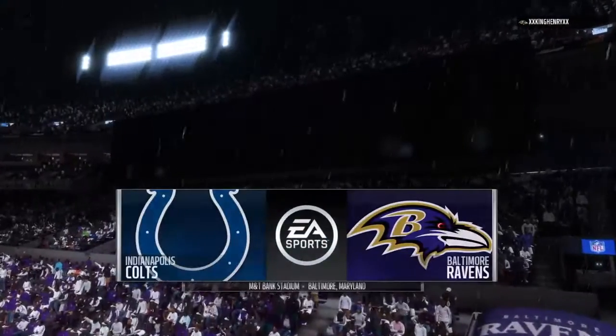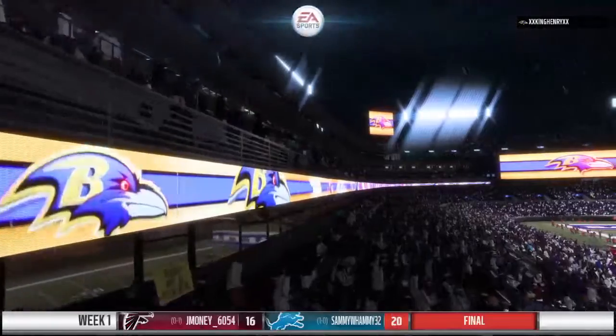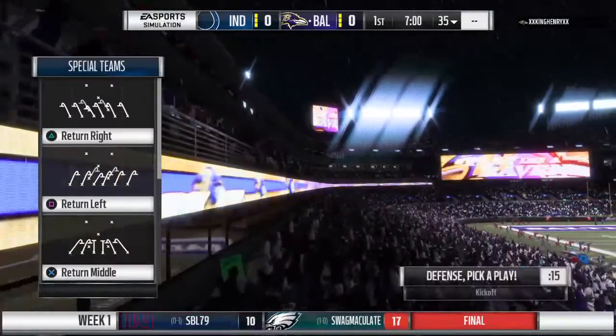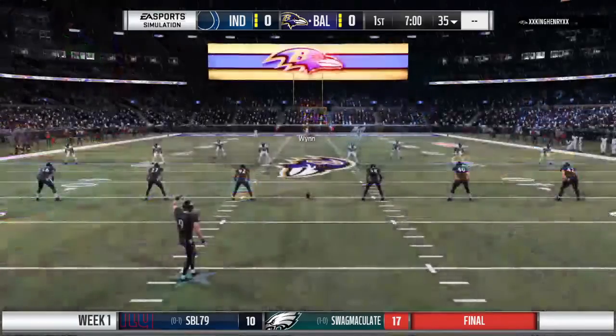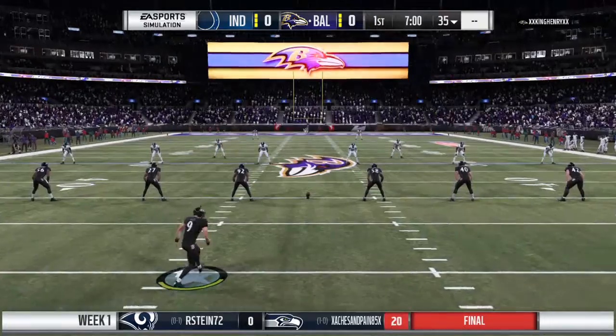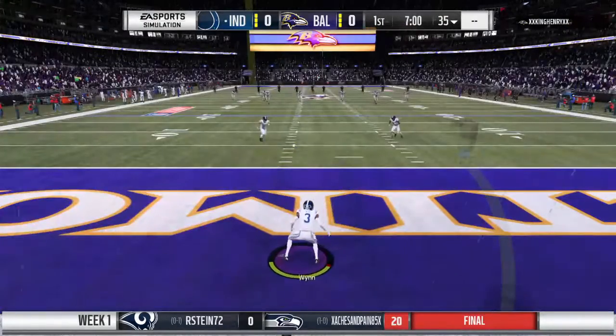NFL brings us to the Inner Harbor and M&T Bank Stadium here in Baltimore, Maryland. The scene a few moments ago, here it is. It's unlike any other in sport as both teams made their way out of the tunnel. These folks are fired up as their guys are ready to do battle between the Indianapolis Colts and the Baltimore Ravens.